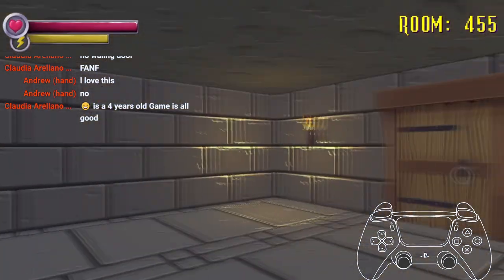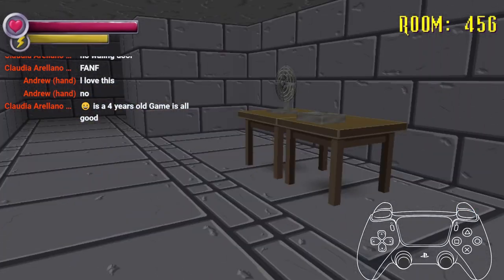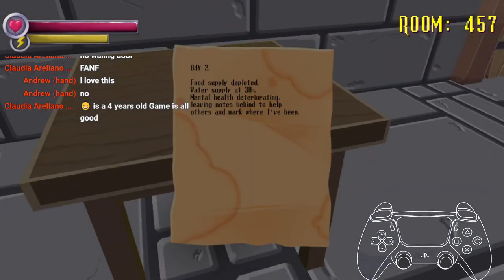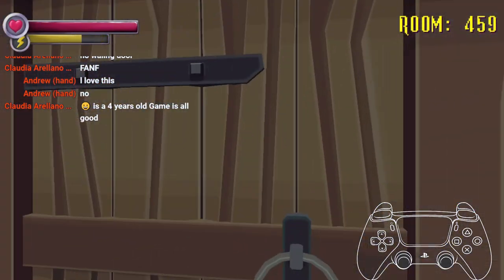Is this a 4-year-old game? This game is 10 years old. The most recent update came out 4 years ago. Day 2. Food supply depleted. Water supply 30%. Hey, at least you brought food and water. Mental health. Leaving notes behind to help others mark where I've been. How have we not died of thirst? How are we making it through? We're not leaving any dang notes.